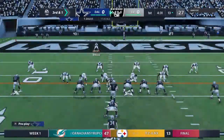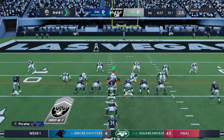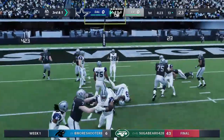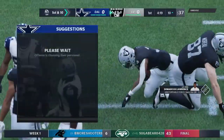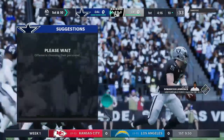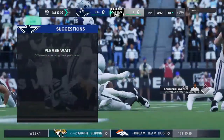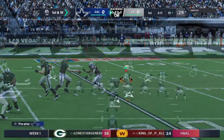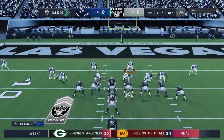Brings up 3rd and 1. Here's Hines. And he's able to pick up the first down before he's tackled right at the 10. A third down gain of 3 yards, and that'll be enough. First and 10 at the 10-yard line. So not quite a first and goal. It's 1st and 10 from the 10.